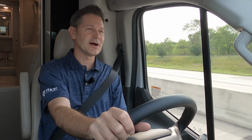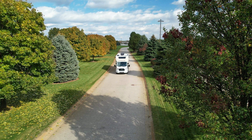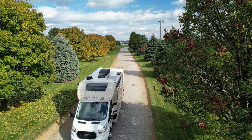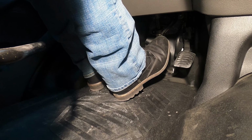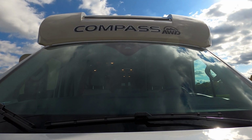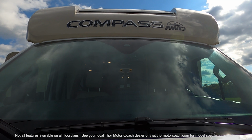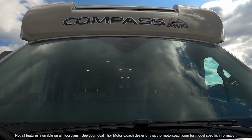Your Compass all-wheel drive is also equipped with hill start assist. This is going to keep you from rolling backward on a hill. It's going to keep brake pressure applied for 2 seconds after you let up on the brake and you step on the gas. Now this little R.V. knows you're on a hill. It does this automatically. There's really nothing you need to do on your end. It works when you're actually pointing downhill as well.